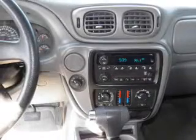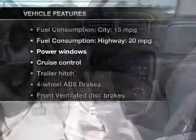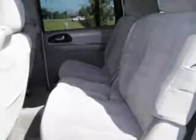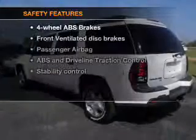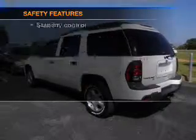Anti-lock brakes help you bring your vehicle to a safe stop. And with these notable features, you won't want to miss out on the opportunity to own this amazing ride. Keyless entry, power door locks, power windows, cruise control, an AM/FM stereo with a CD player, a satellite radio, power steering. If safety is a high priority, rest assured knowing that these top safety components are included.